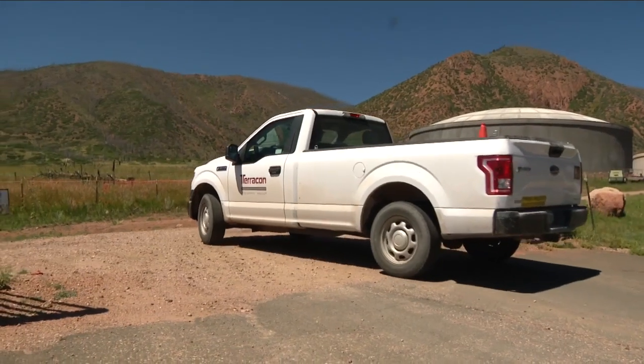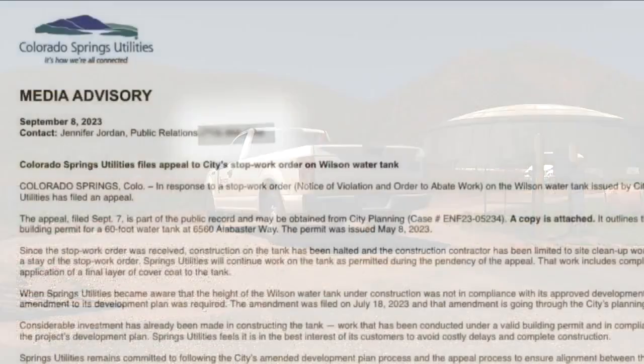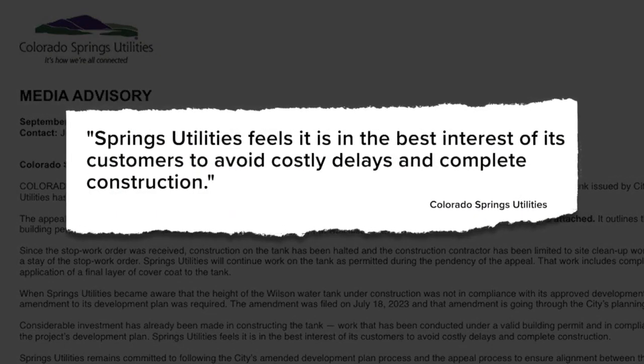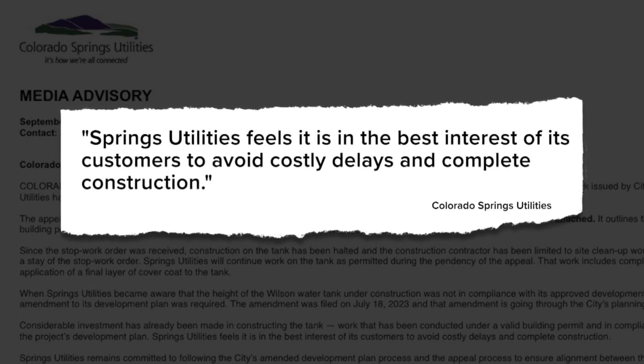In my experience, any private developer who did this would be told, tear it down, adhere to what was approved by the planning department. So using that logic, the city should have to take down that 15 feet. Well, if they don't, it kind of smacks of a double standard. At the time of its appeals, Springs Utilities issued a release saying it, quote, feels it's in the best interest of its customers to avoid costly delays and complete construction.